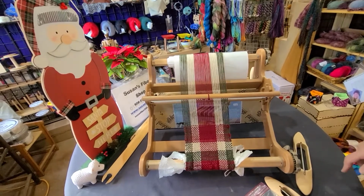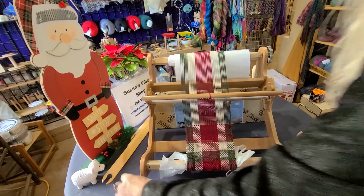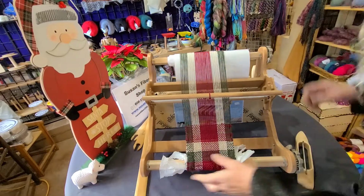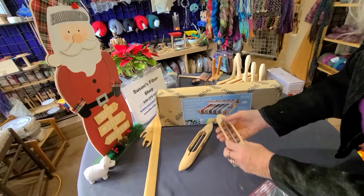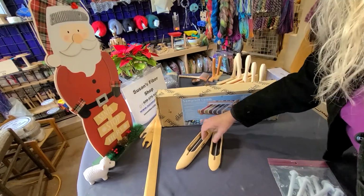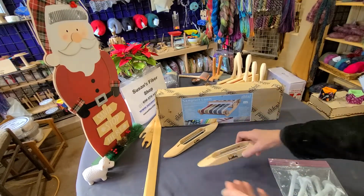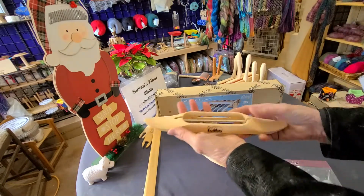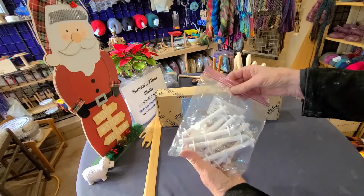So with this one right here, you can also get fancy shuttles. You can use the stick shuttles for working a project and putting it through your loom, or you can get the boat shuttles. There happen to be many different sizes of boat shuttles. These boat shuttles right here are made by Schacht Spindle Company, and they're called boat shuttles because they look like a canoe, and then you take one of these bobbins that you buy separately.